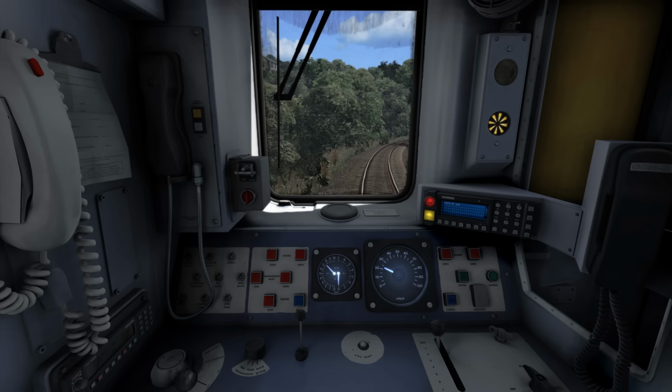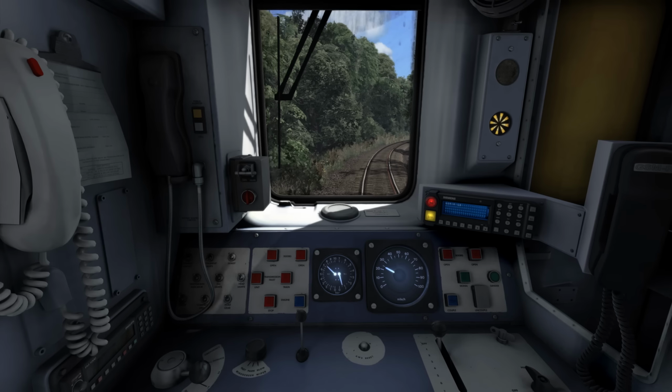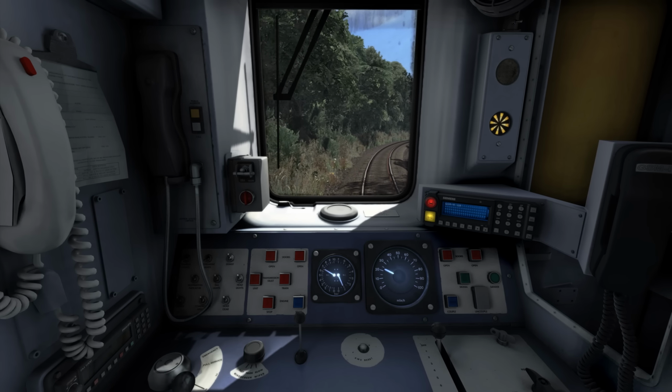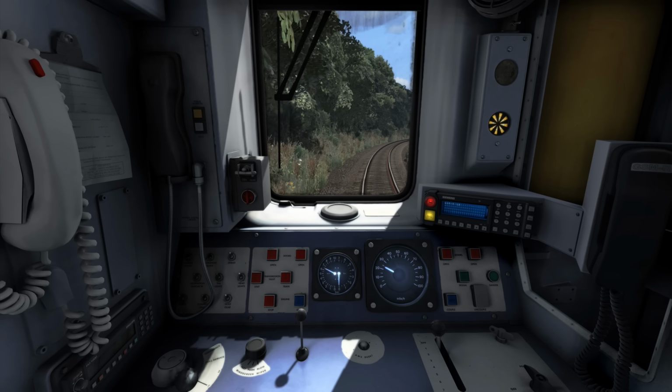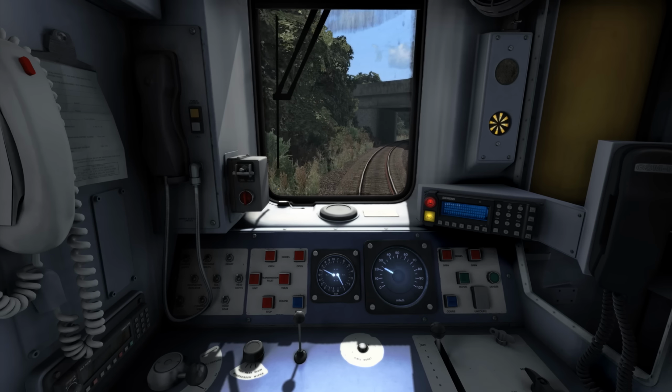So we just passed the AWS warning with a cross sign on the left, which means that the AWS warning is for the opposite direction. Now that we've reached 25, I'm going to use the brakes to control our speed and try and hold us at between 20 and 25. As you can see, we're accelerating pretty rapidly on this downward grade here.